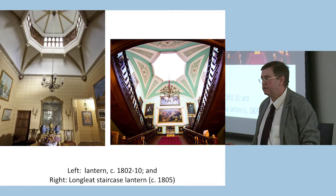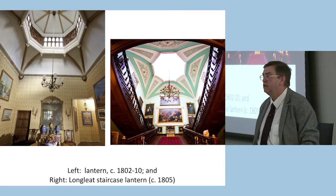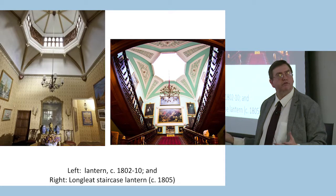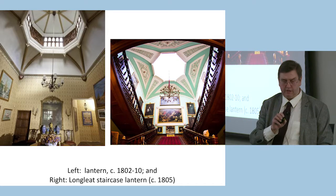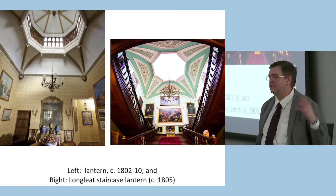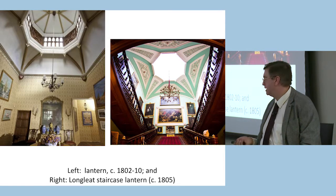on the right with this horrible green paint is the main staircase at Longleat, which he sort of completely redesigned the stairs and put this new stair in. And if you look at how that dome works and how he's sprung an octagonal lantern off this sort of dome with these little triangular things, you can see exactly the same here. So we're very sure that this lantern was added by Wyatville. It was previously thought to be later.